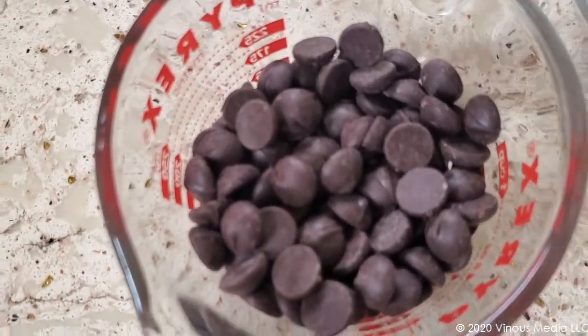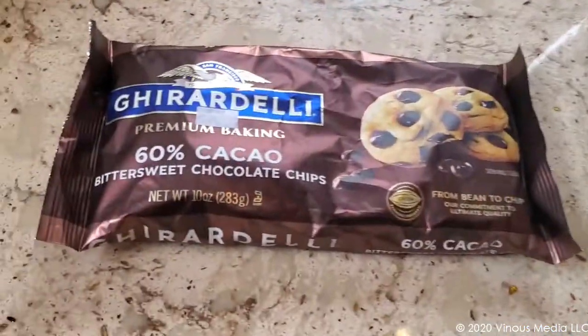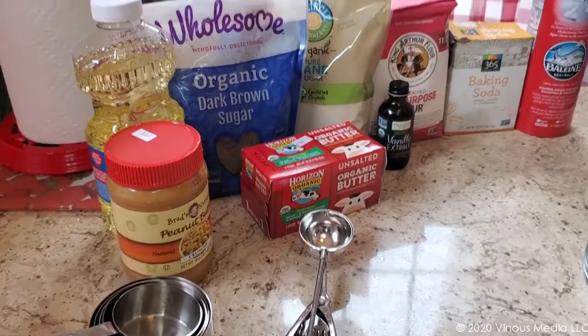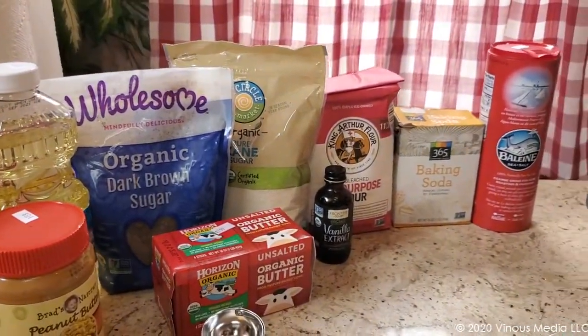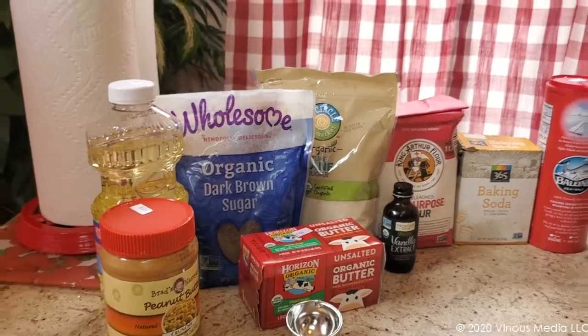Now, this is very important, guys. Use dark chocolate. I usually go no lower than 60%. Actually, there are many times I go a little higher than 60%, but in this case, for the all-around chocolate chip cookie that someone's gonna love, 60% is like the absolute perfect mix when it comes to the salt and the sugar in this recipe.